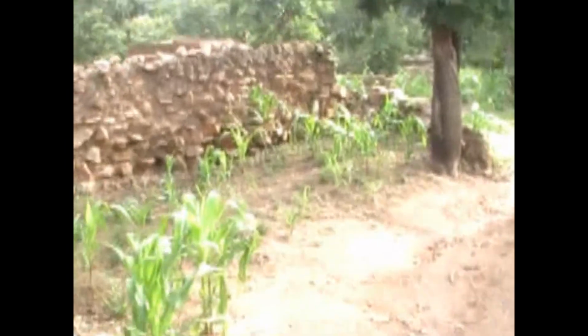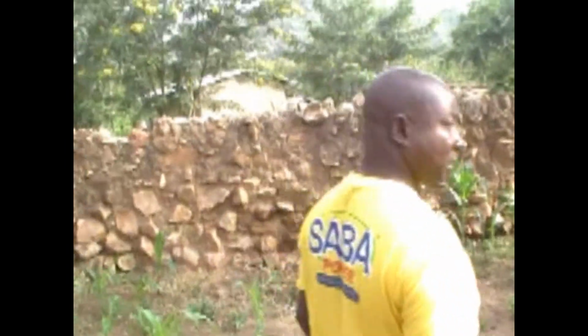And you see, all this has been constructed by the people themselves. Like they mix mud with stones. You see how they make the walls? Yes. That's it. That's the mountain. It's not far from here.